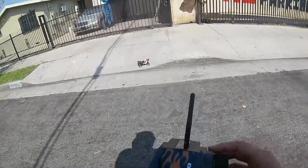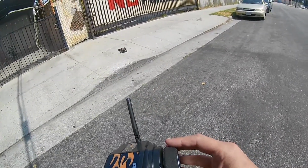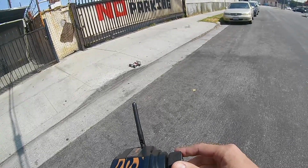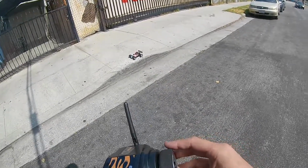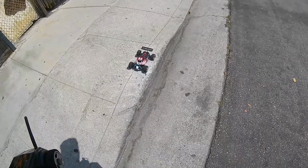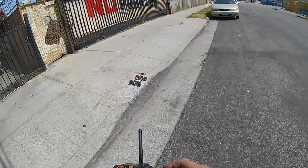Steering next to the no parking, the famous no parking sign, guys. Oh yeah, look at that. No parking. Oh, proportional steering. Nice. Proportional throttle, also nice. Some pretty good stuff right here. Not too shabby. You get a little closer look at the A595. Yeah.